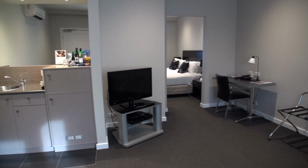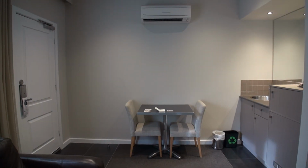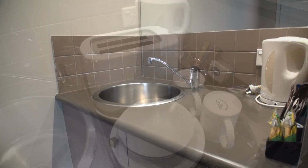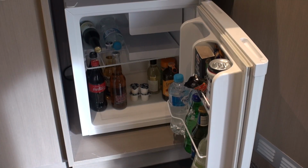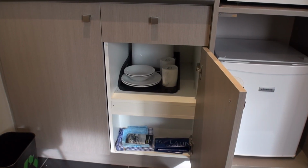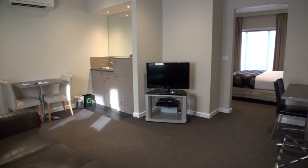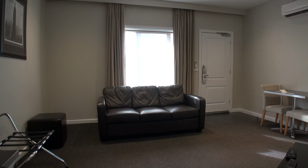Facilities include split system air conditioning, table and chair. There's snacks and drinks that you have to pay for if you consume. A toaster, cups and plates, tea and coffee making facilities, a sink, microwave oven and minibar. Cutlery for eating with. The TV comes with Foxtel. There's a work desk. The sofa doubles as a bed as well, and there's free Wi-Fi in the room.